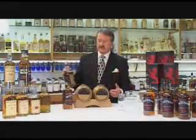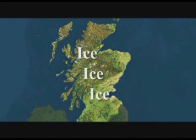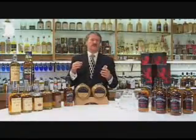Let's look at a map of Scotland. What you've got to remember, what was Scotland like 20,000 years ago? Well, it was covered in ice, and in some parts it was even 1 mile thick. 1 mile thick. But as it began to melt and gorge out the land, it left a barren place called Scotland, full of granite, valleys, and a little cultural ground, but not very hospitable in any shape or form.